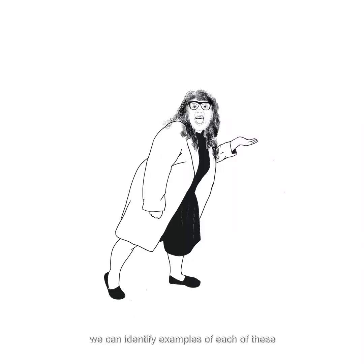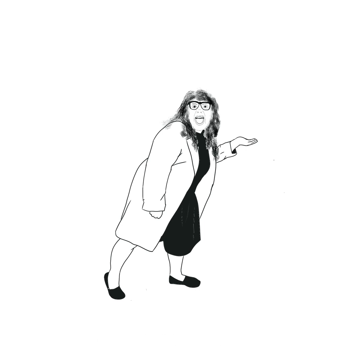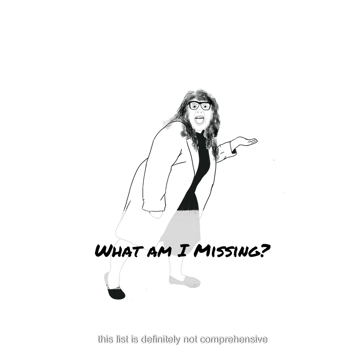We can identify examples of each of these in humans. Today will be a quick overview of some of the amazing adaptations humans have acquired, but we will go into more depth on some of the specifics later. This list is definitely not comprehensive, so see if you can identify any adaptations that I missed.